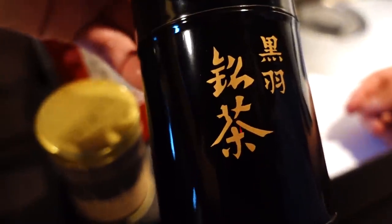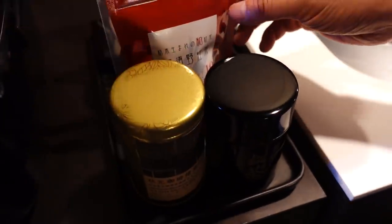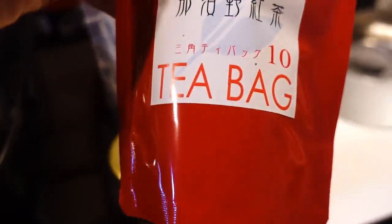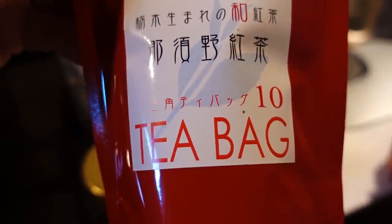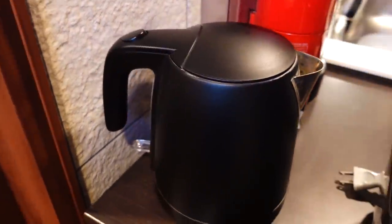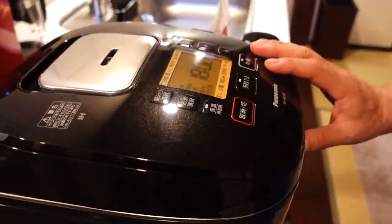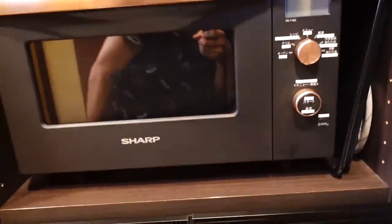So this is green tea. This is coffee. These are all local tea and local coffee. This is a Japanese style kocha, Japanese style black tea. Your coffee maker. You got your tea. You got your kettle. And you have a rice cooker. What a nice rice cooker. Like you have a nice microwave oven here.